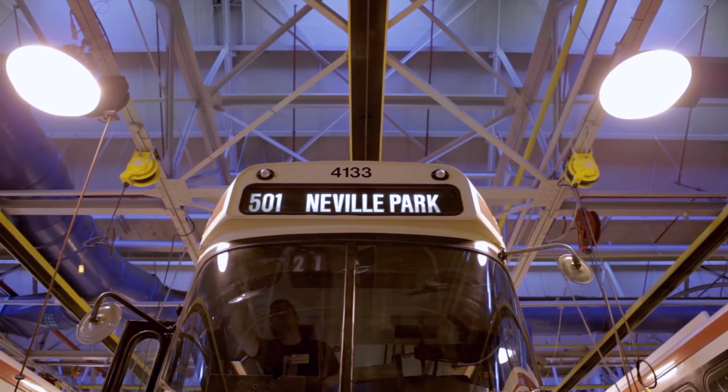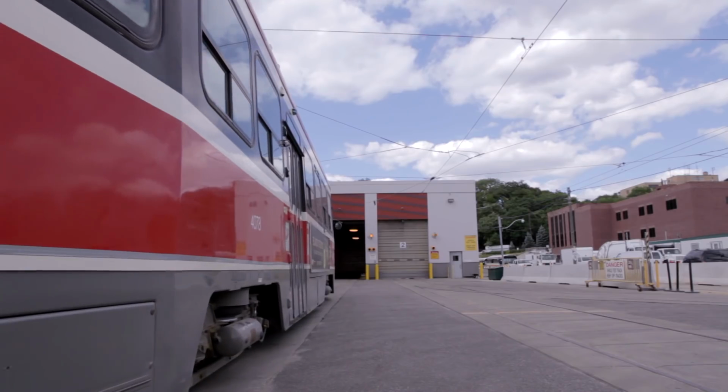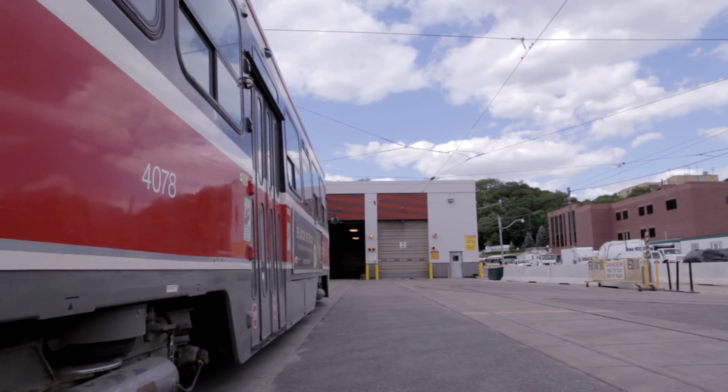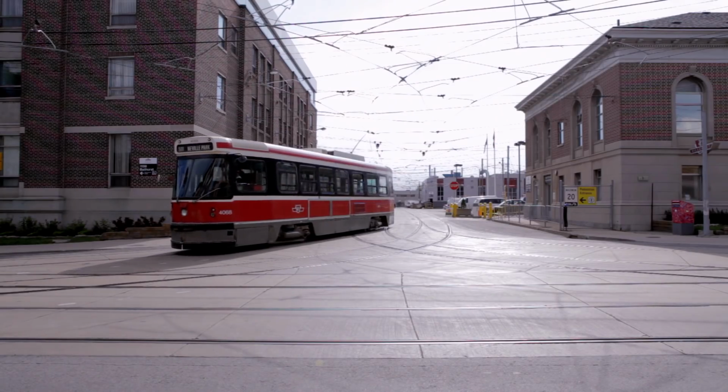I have every confidence in that streetcar because I know the people that are behind it, and we care. I don't see the difference between this streetcar or my personal vehicle. I wouldn't put my family in an unsafe vehicle. And so the effort is taken to make sure that whatever product we put out is a safe and reliable one for the community, because my family is a part of that community as well.